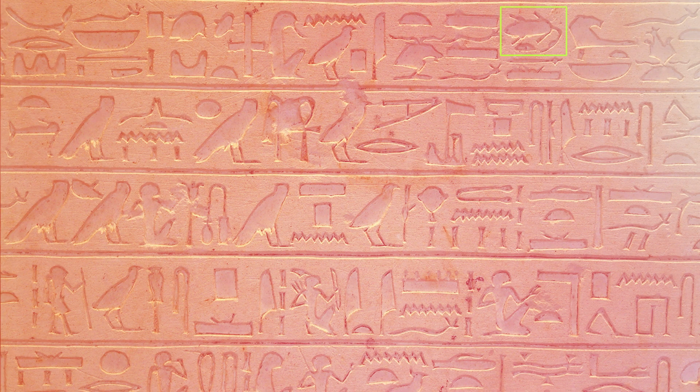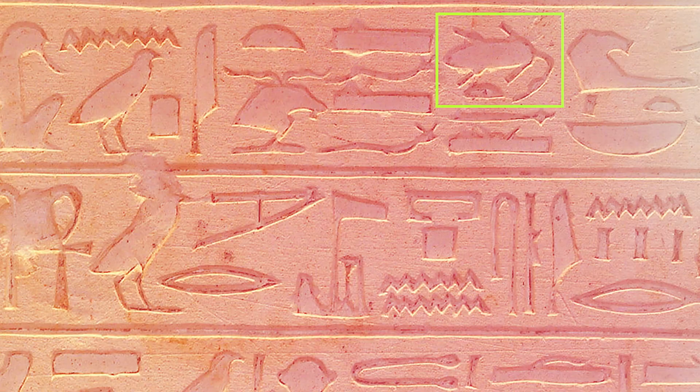Take a look at this hieroglyphic inscription. The hieroglyph in the green square is our focus. Let's zoom in for a close look. Now folks, again, pardon me, but that really does look like a plesiosaur. Don't you think so? As the old saying goes, looks can be deceiving.